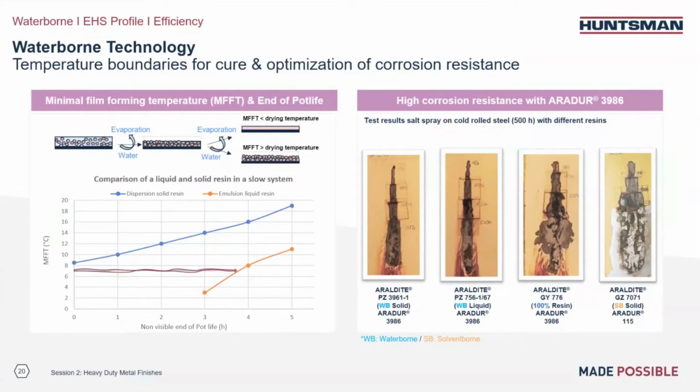with an Aradur 3986 and a different waterborne resin, you can really get good results in the 500-hour salt spray testing on cold rolled steel, especially if you compare with a solvent-borne system, type 1 epoxy and an Aradur 115, which is the picture on the right side. So waterborne epoxy is really a good technology in the context of anti-corrosion coating, but you really need to take care of the non-visible end of pot life.